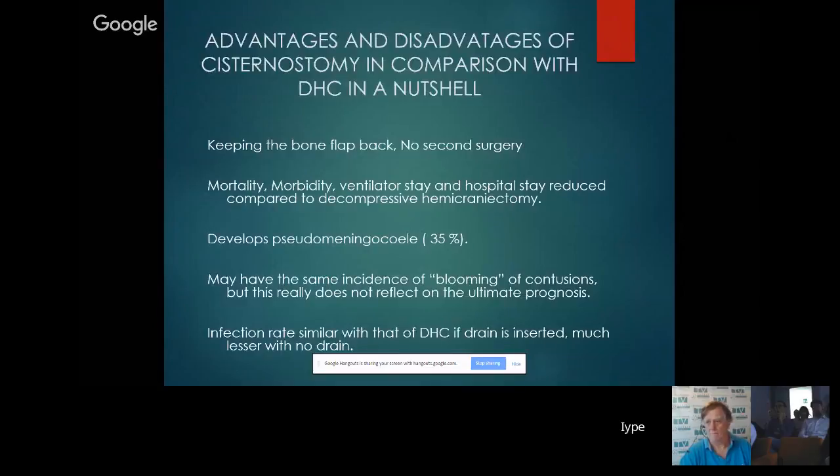What are the advantages and disadvantages of cisternostomy? In a nutshell, we can keep the bone flap, so there is no second surgery. The mortality, morbidity, ventilator stay, and hospital stay are reduced compared to decompressive craniectomy. They do develop pseudomeningocele, about 35% of them. It may have the same incidence of blooming of contusions.